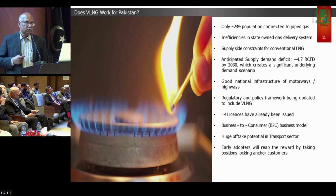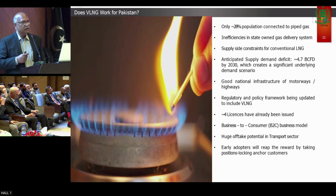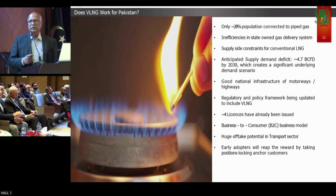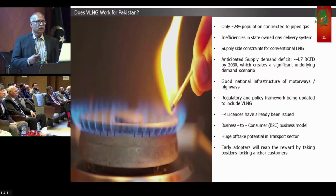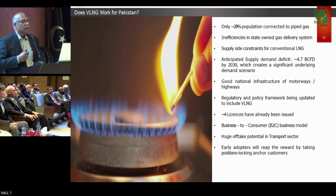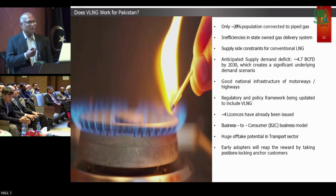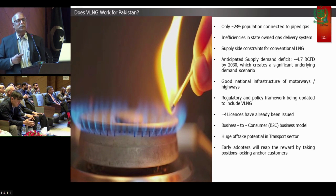There have been 4 licenses issued, including ours, and the B2C model, which is a virtual LNG model, ensures that the inefficiencies and losses being faced in the piping systems are overcome, because VLNG ensures the right quantity, the right quality, and the right amount of gas to the end user. There is huge takeoff potential in the transport sector, as I've already mentioned, and as one of my colleagues mentioned, while visiting Pakistan he has seen so many long range vehicles.